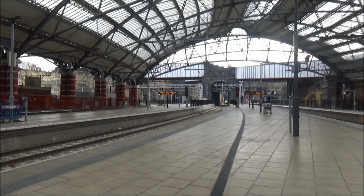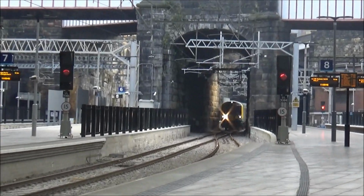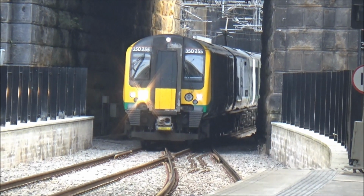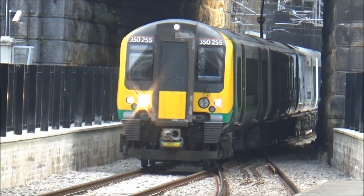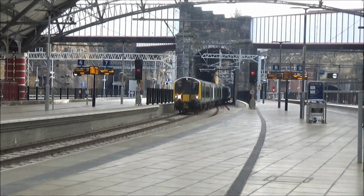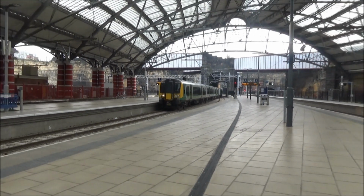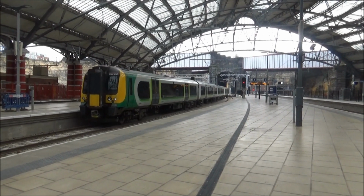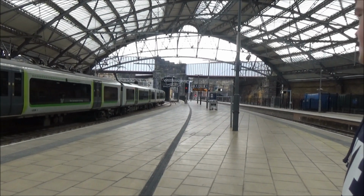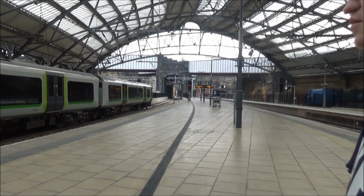Okay, arriving in now is the terminating service from Birmingham New Street. So arriving in now is a class 350. And it tells me that this one has still got the old London Midland livery at the moment, not the others that actually got part liveries. 350255. This is terminating in from Birmingham New Street. Well, it's not really, but the train is slightly busy at the front.